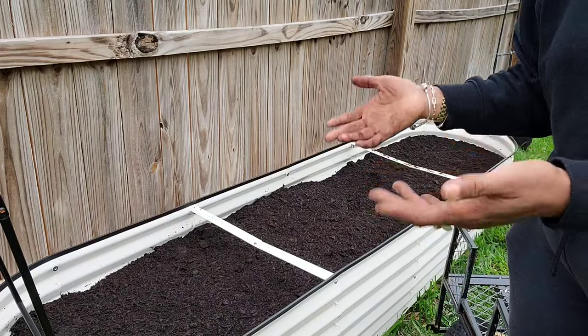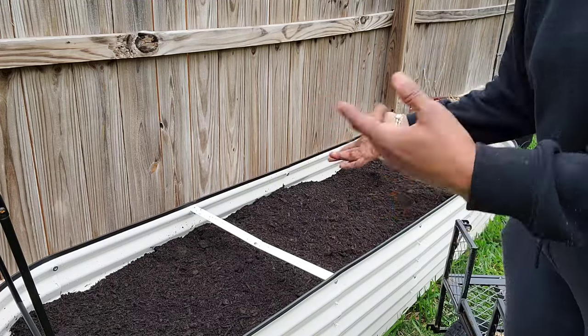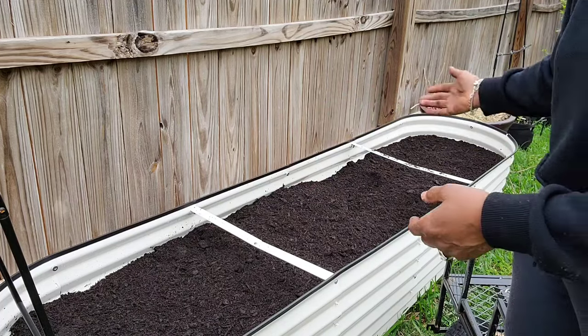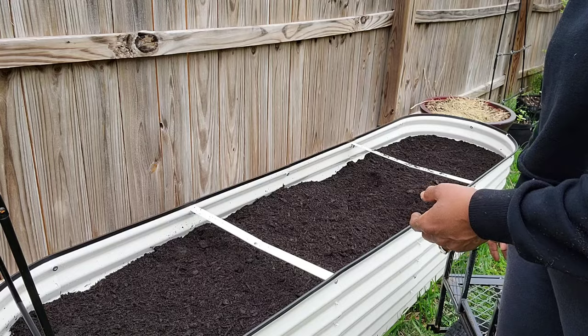But I wanna go get some starts. And then seeds, like starts and seeds, like I did the other one. I want to mix both. I don't want to just do all seeds in this thing. I like to, you know, I told you succession. I like to have stuff keep going. So, what we gonna do, friend?